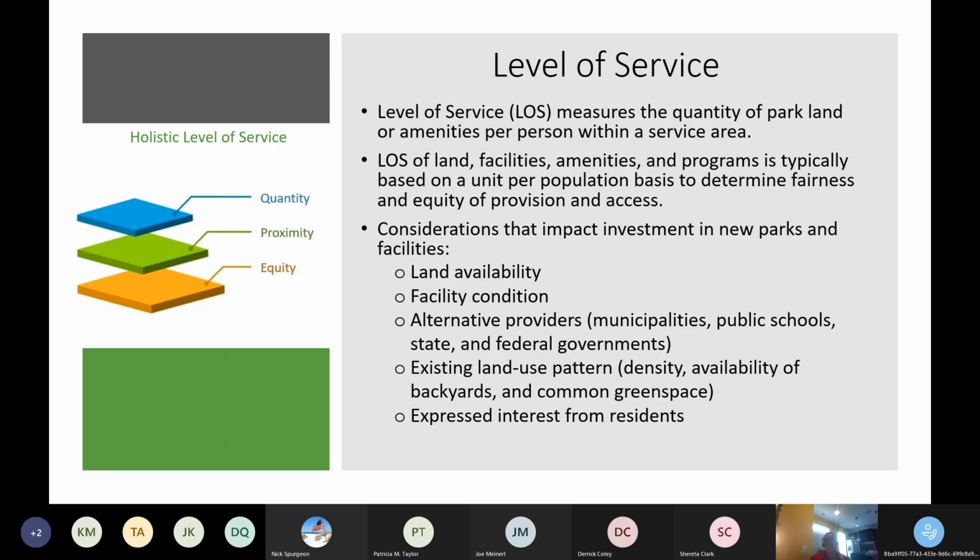So how we look at level of service. We look at it pretty much holistically. We look at it in regards to quantity, proximity, and equity. Some of those things went into defining our service areas, and are how we have looked at level of service. So we measure the quantity of parkland or amenities per person within a service area.